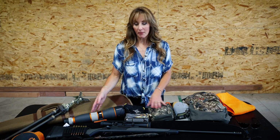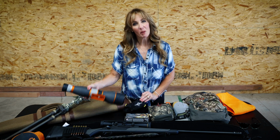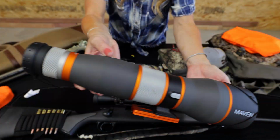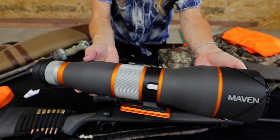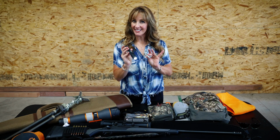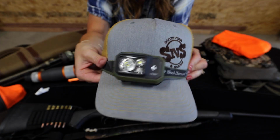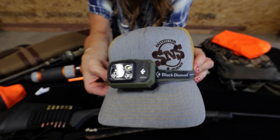I happen to carry a Maven scope along with my handy-dandy phone scope mount. We're a bit partial to the Maven brand as it's based here in Wyoming and they have such great high-quality products. A flashlight with extra batteries. And a great option instead of a flashlight is a headlamp for hands-free use.